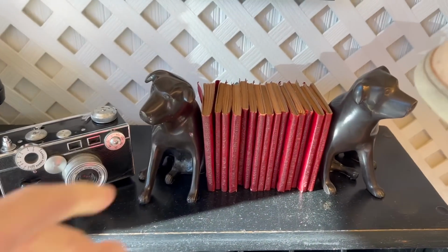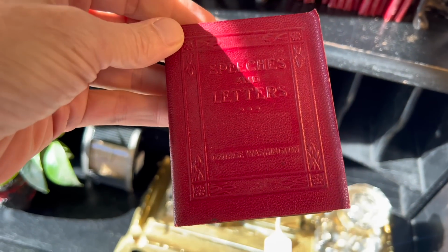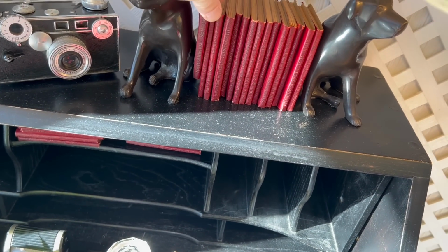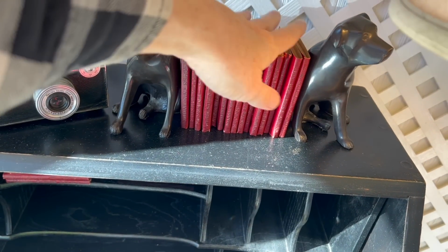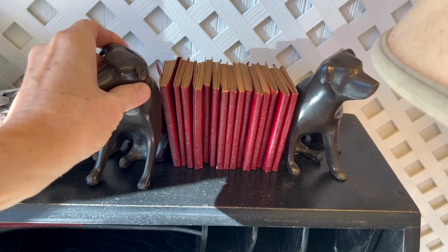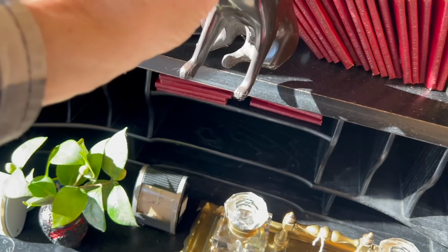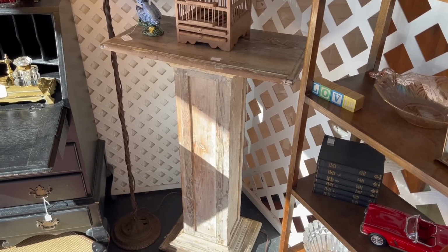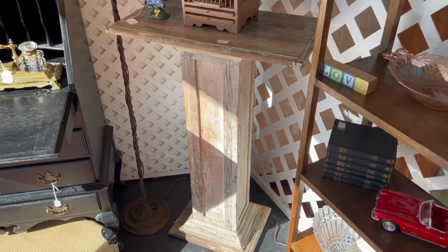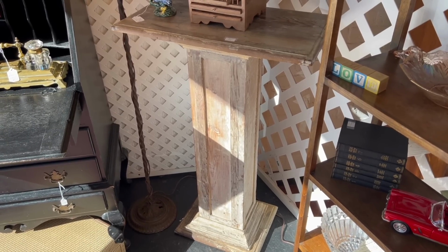And here's a bunch of the little leather libraries. Speeches and Letters of George Washington. Midsummer Night's Dream. A lot of times these are Shakespeare. These were sold in the 19-teens and 20s. I like the dog bookends, but they are more recent. They're Restoration Hardware from India. And someone stripped many years and different layers of paint off of this pine piece here. It's a nice plant pedestal back to its original raw nature at $95.